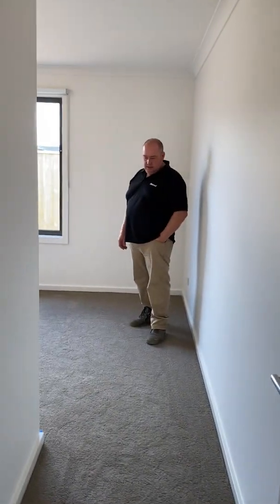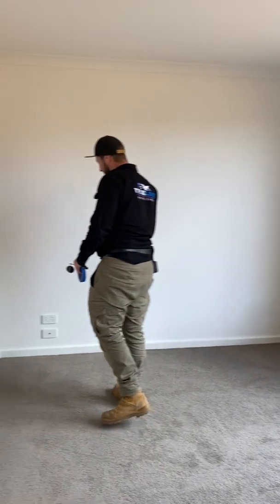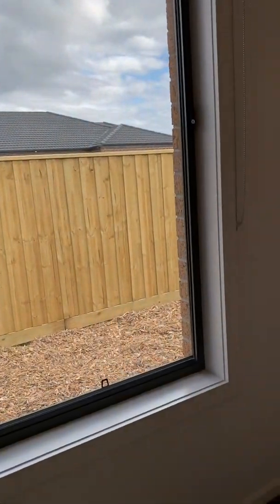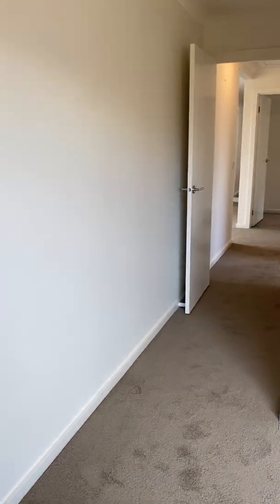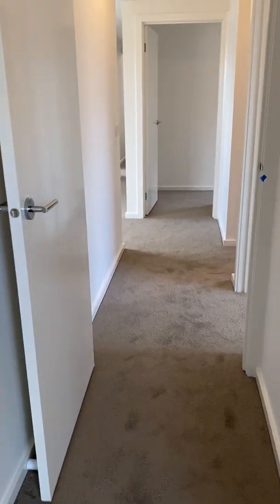And the last room has our friends here, but say hi. Hi. This is the last bedroom over here. Or theatre room. So this room's a bit bigger, which allows space to put a wardrobe, or if you want to use it as a multi-purpose room, a study, a theatre room, a playroom for the kids. It's quite large and spacious.